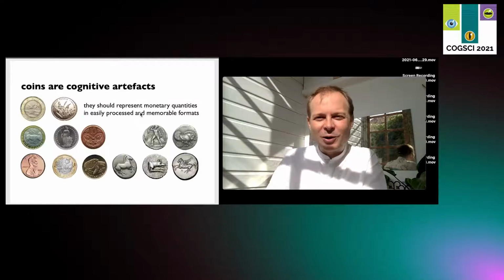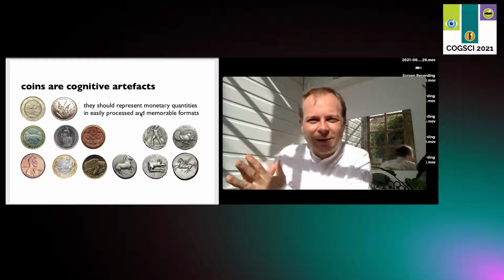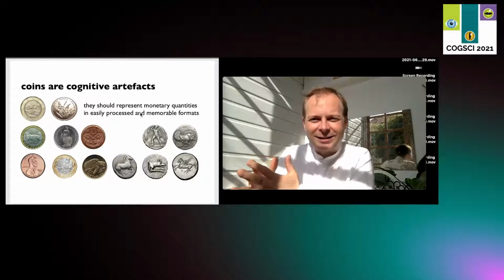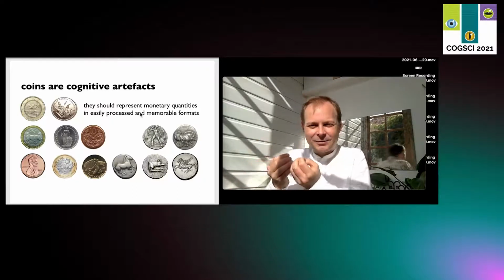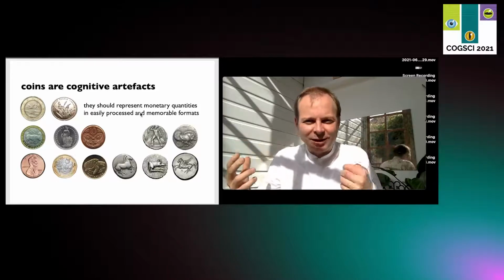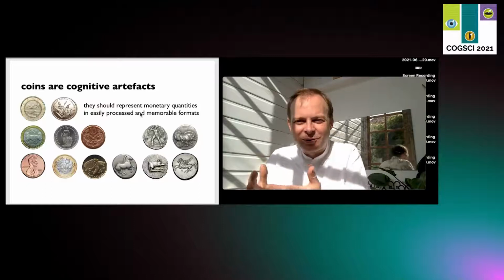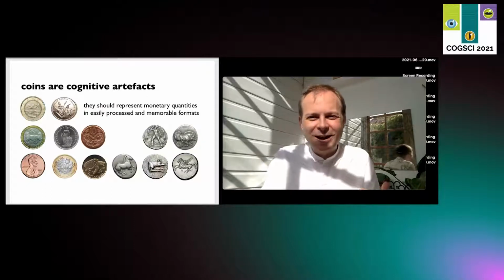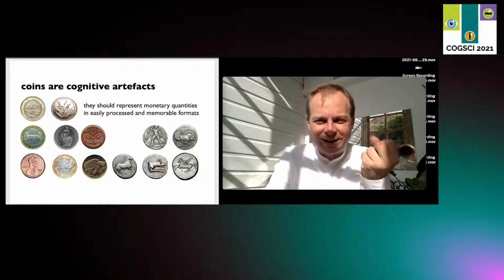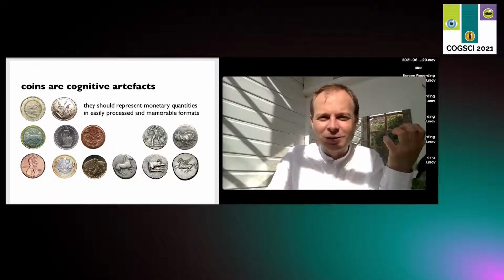One way to look at coins is to see them as cognitive artifacts. Coins don't just carry value, they are not just economic entities. They indicate their value in a way that should be recognizable for human eyes and human brains. They represent monetary quantities, that's what they are for, that's what they do, but they should do that in a way that your brain can get. That is to say, in a format that is memorable and easy to process.